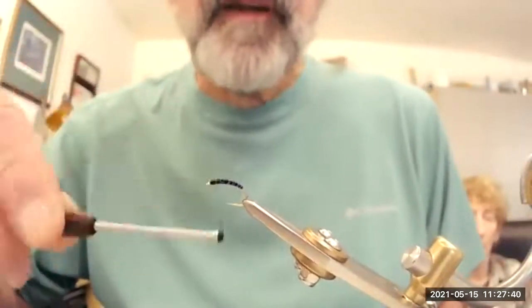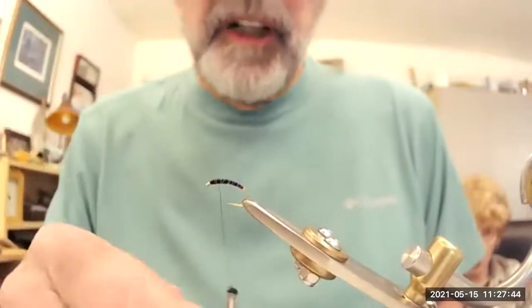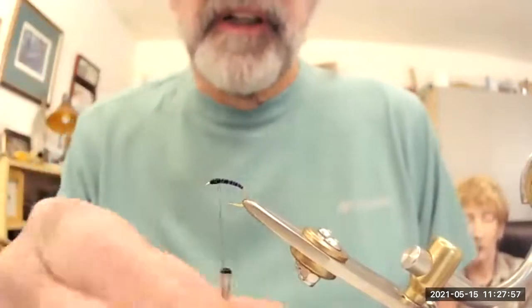Okay, so now we've got that all in. Wires are in there. The blue's in there. So now we're going to start filling in. And I use the flat thread because the flat thread covers better than a twisted thread. It actually will cover things up quicker.